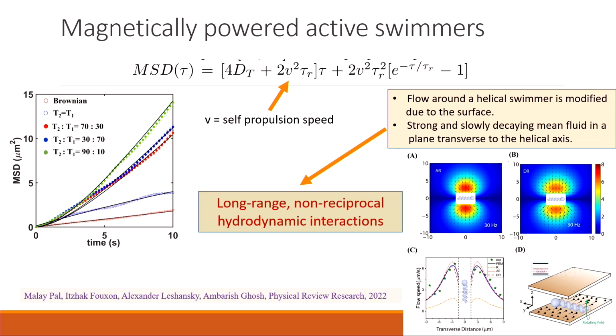So there are these long-range, non-reciprocal hydrodynamic interactions. I say non-reciprocal because if you take two swimmers that are parallel to each other, you will see that my left hand is pushing my right hand away, and my right hand is actually pulling the left towards it. So there is some form of non-reciprocal hydrodynamic interaction between the swimmers, which is kind of interesting when we go to the active case.